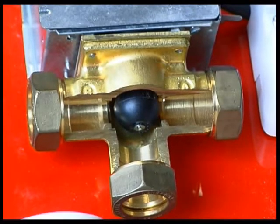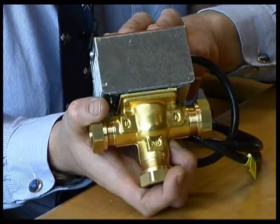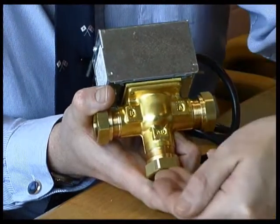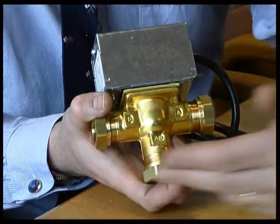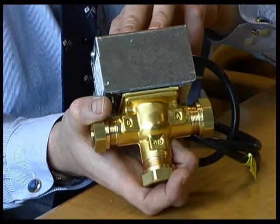It's the key to the system and it joins all the other controls together. Very simply, this governs where the water is going to go around the system. It comes up from the boiler and goes to either the heating or the hot water. The position of the ball inside that governs that flow is determined by the timer and the thermostats.